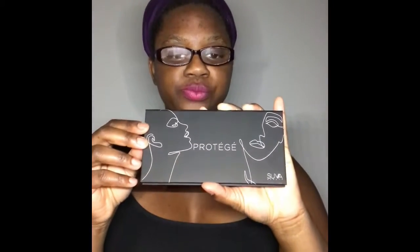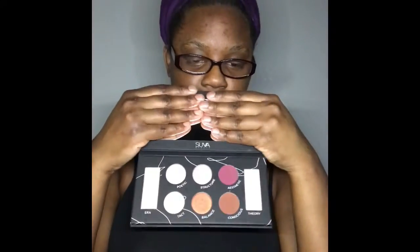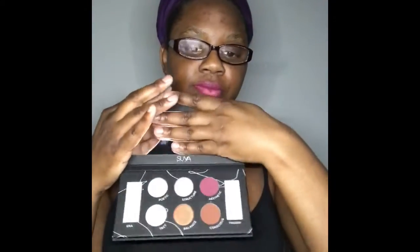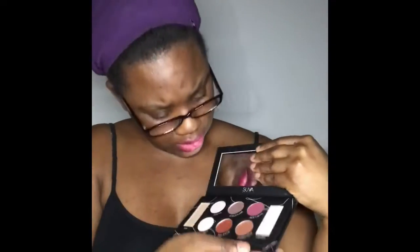So let's open this up. This is by Super Beauty. The palette is Protégé. Cute. Very cute. Travel size. A little bigger than travel size, but you can travel with it. Okay, let's cover the mirror. That's a nice palette. I don't know why, but this is actually coming off as the true color. Only with this. Conscious is a bit lighter.